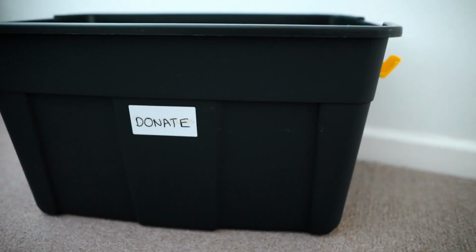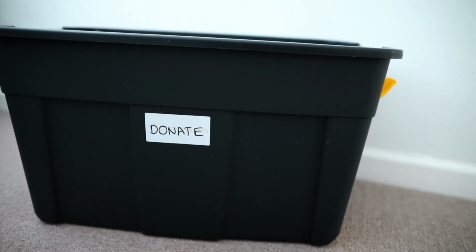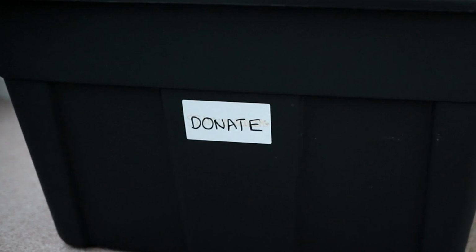In the same breath, I like to have a box or a bag for donations that isn't hidden somewhere difficult to reach. It's easier to action decluttering if you know your items could find a happier home somewhere else, especially if your donation box is a few steps away.